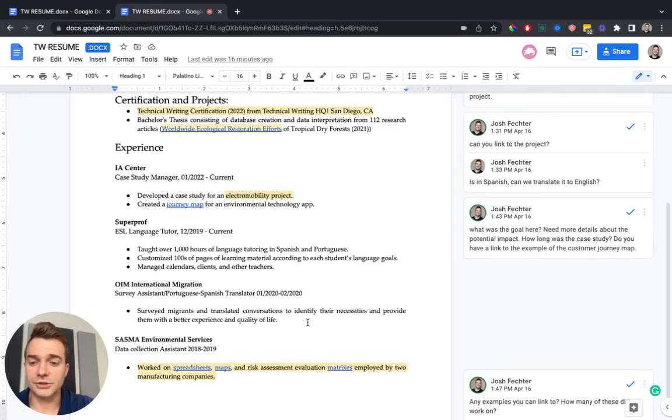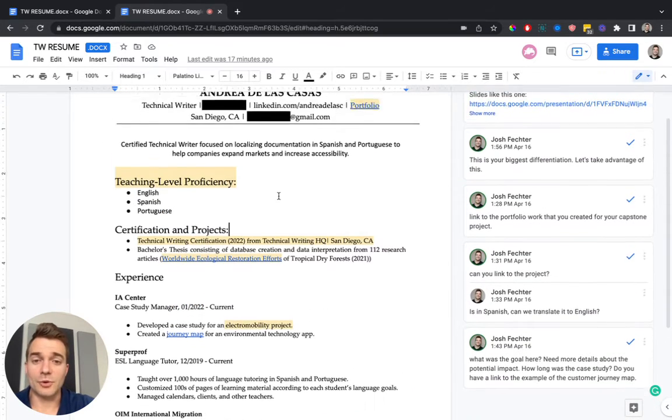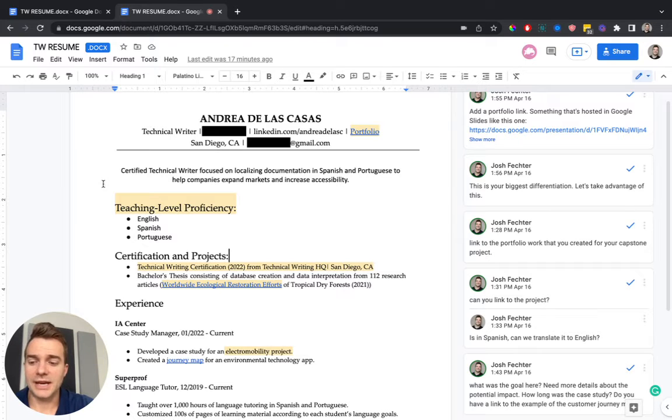We include it here because there's not a lot of experience we can add here. So we need to take up a bit more space, and that's why I included it at the top. And it also allows us to hyper focus on her differentiation. So certified technical writer focused on localizing documentation in Spanish and Portuguese to help companies expand markets and increase accessibility.